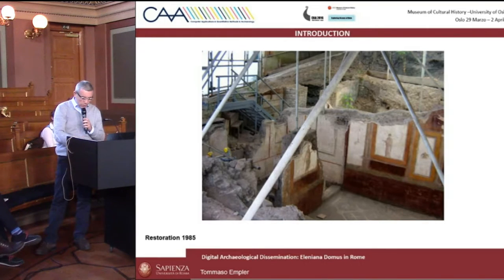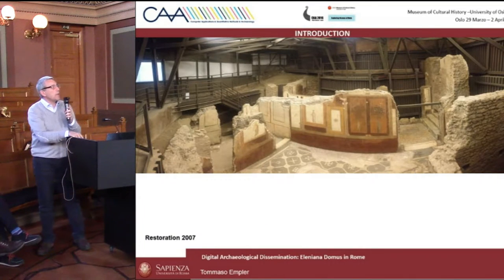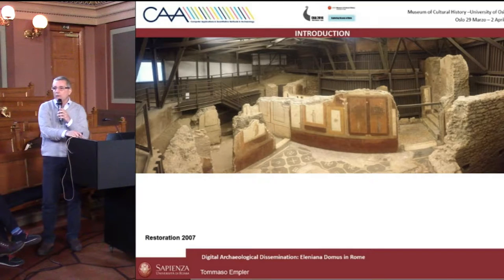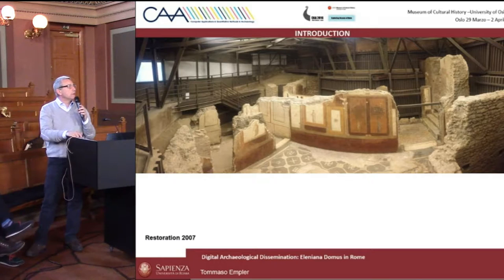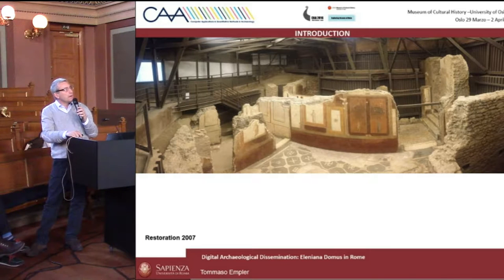The last restoration was in 2007, where the area was completely covered and protected from weather conditions, because to preserve wall paintings, mosaics and so on, they needed to have a closed area. And the area is also not very well lit, because there were also some problems connected to the sunlight.